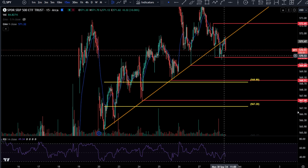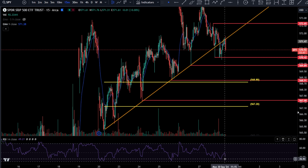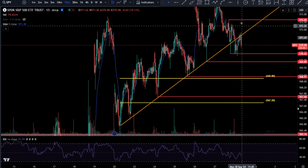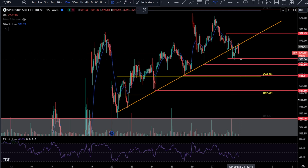So that's why I say if you take out these lows over here, you probably are just going to come straight down here. And at that point, the 15-minute RSI is going to be oversold. And then I'm going to say downside is limited. And we probably do get at least a dead cat bounce. And maybe it looks something like this.